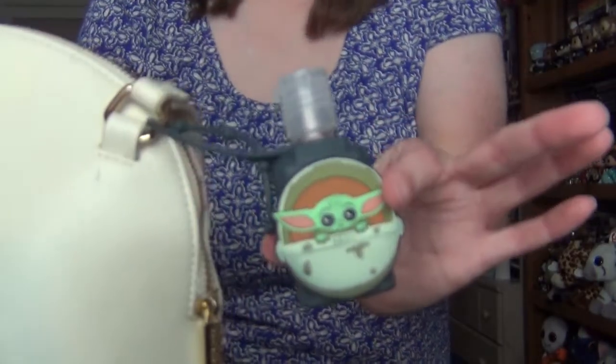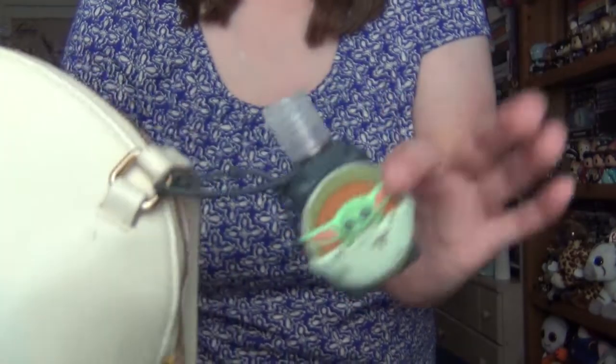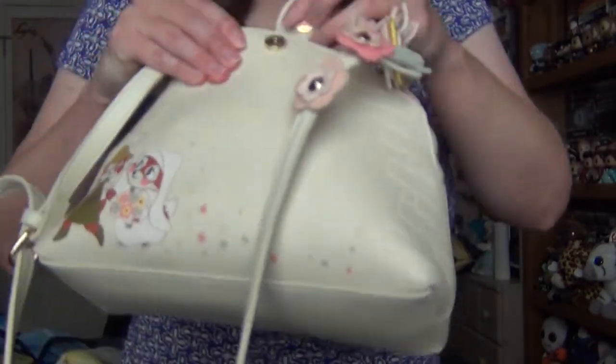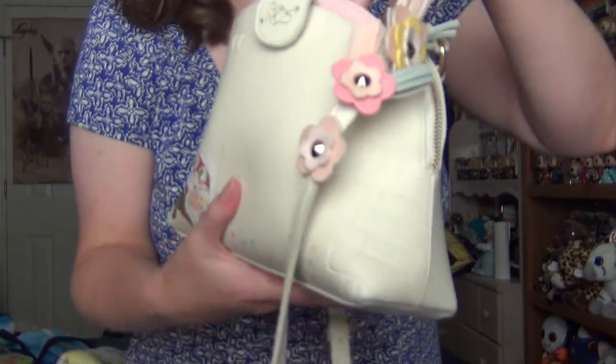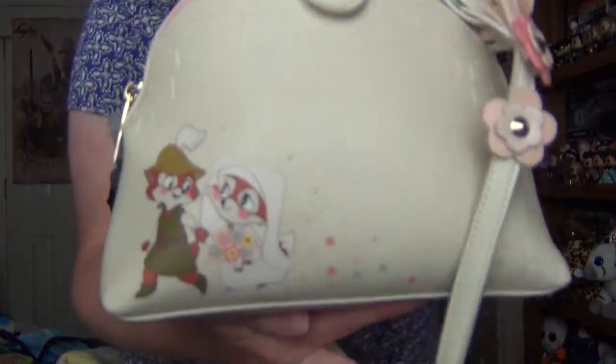And then I got my little baby Yoda hand sanitizer attached right here on the back, you guys. And as far as the inside, I'm trying to glance in here. I don't think there's anything, let me see real quick. I don't think there's anything wildly crazy and exciting about the inside yet. It's just a normal inside purse. But yeah, I love this purse, you guys.